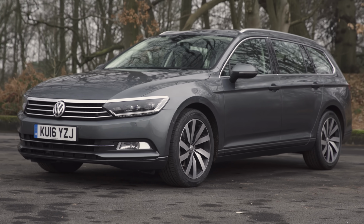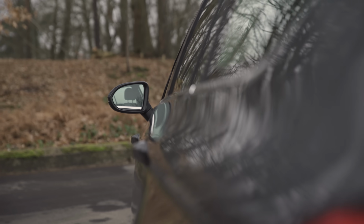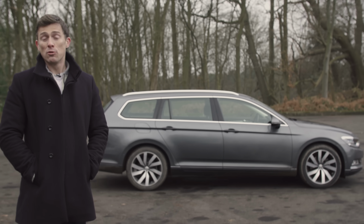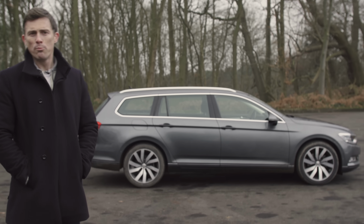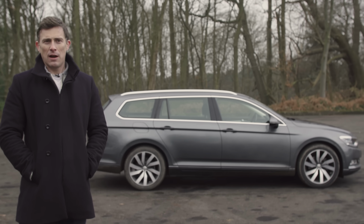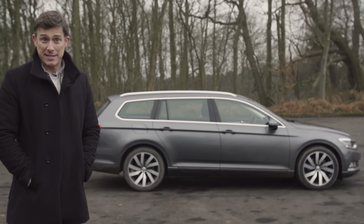The VW looks a bit big and bulky compared to the Audi, but in its defence, it is longer and taller. That doesn't mean it's an eyesore though. Volkswagen has done an alright job to make sure this big old box doesn't look totally mind-numbingly dull. They've done that with a little bit of chrome here and there, and on this particular car, some 18-inch alloys.